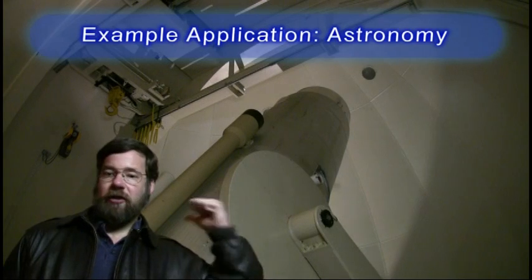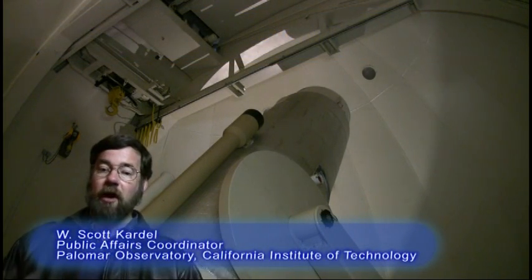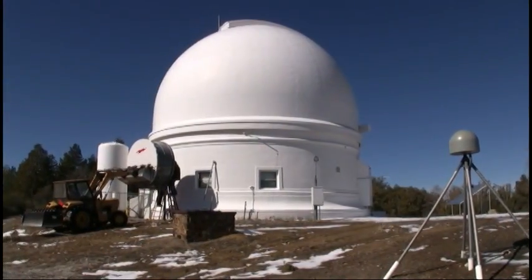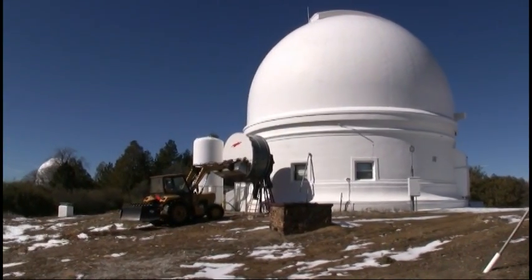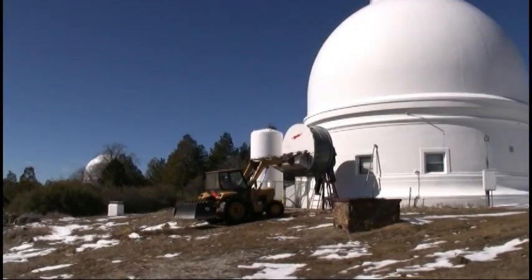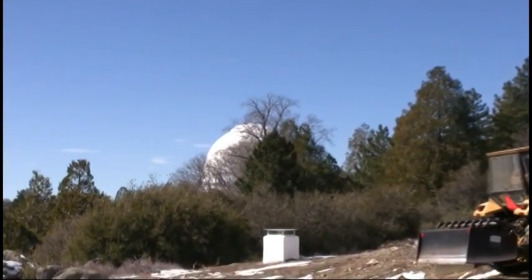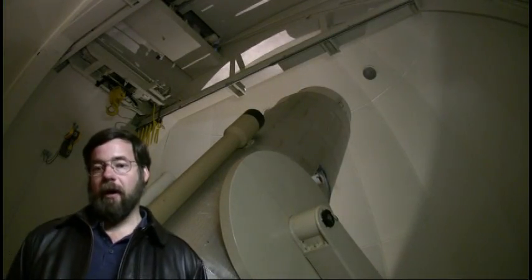The Samuel Oschin Telescope here at Palomar is a prime user of HPWREN. With it, we've discovered 5 of the 6 biggest objects known in the Kuiper Belt. That includes Eris, which is bigger than Pluto, and Sedna, the most distant object in the solar system. We've also been using this telescope to discover supernovae and other transient phenomena in real time, and then follow them up remotely with observers and other telescopes hundreds or even thousands of miles away.